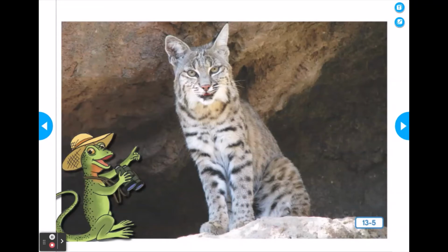Animals that get to sleep all day and then they come out at night are called nocturnal. What kind of animal is this bobcat? Say it with me. Nocturnal. Good job, friends.